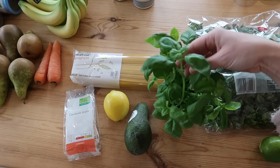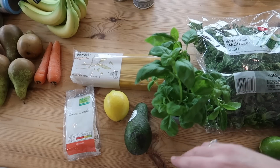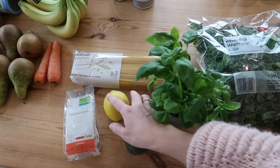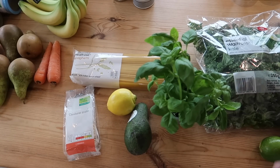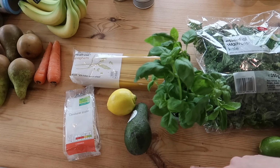This is really good because you can take all these leaves off and then regrow it. And then in the NutriBullet, I'll mix up loads of basil, 1 whole avocado, some cashew nuts, some garlic, and quite a nice amount of lemon juice as well. So I'll also put some kale in there as well. Mix it all up in the NutriBullet, and then that makes a really delicious pesto sauce.